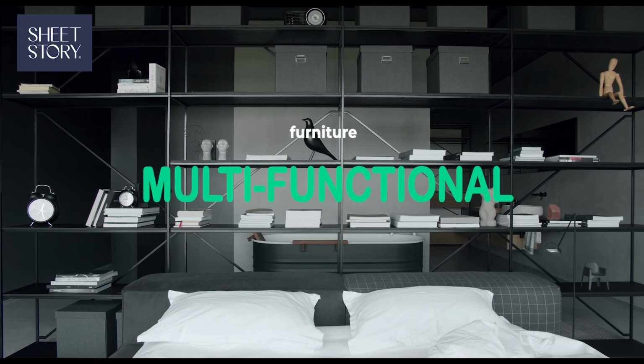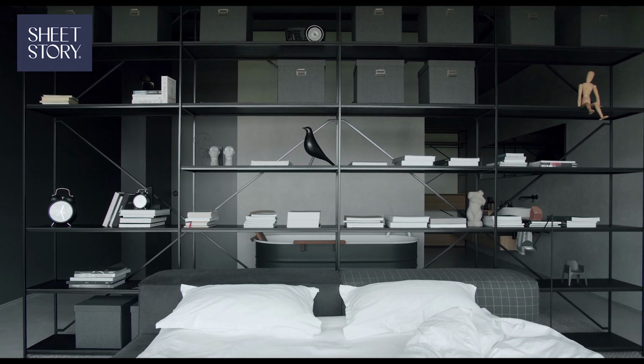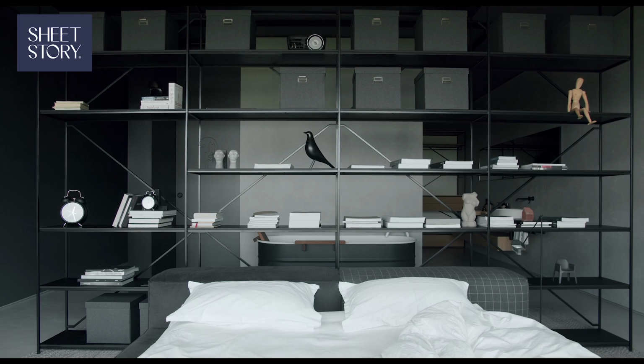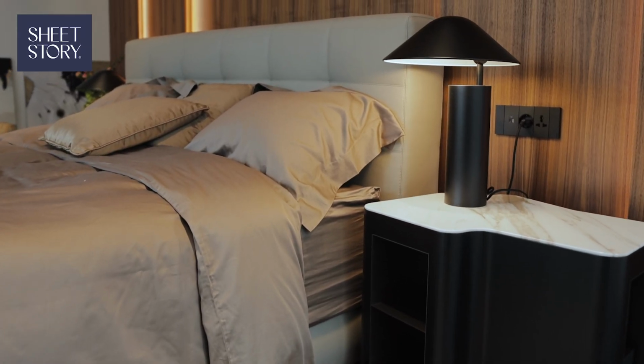First up, multifunctional furniture. This bed? It's not just for sleeping, it's a storage unit too. Beds with built-in drawers or hidden compartments give you more room without taking up more space.